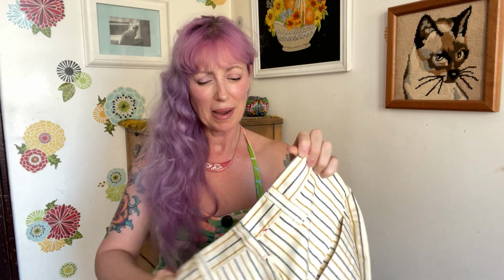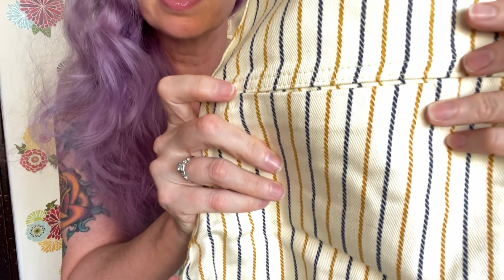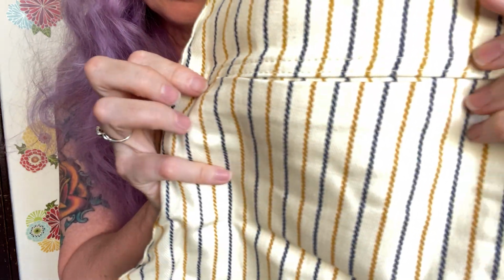Also, I really like these pockets. Like, you can't really tell that they're there, but it's like a slash pocket. And it's really nicely made, especially because I feel like these were probably pretty cheap jeans. But look how nicely that's made. I love that. Very cool.